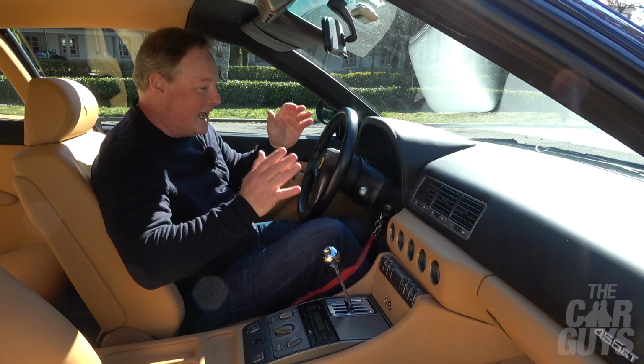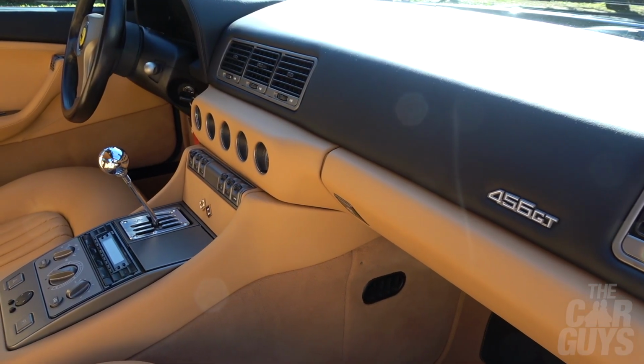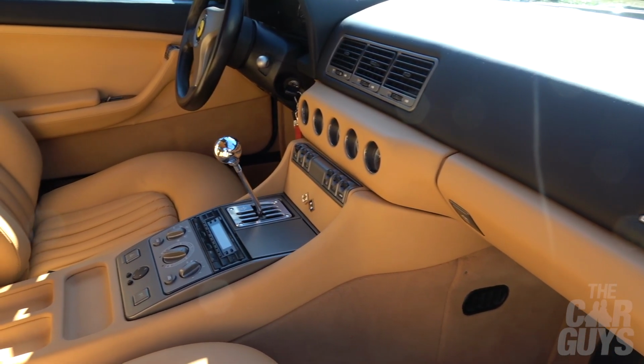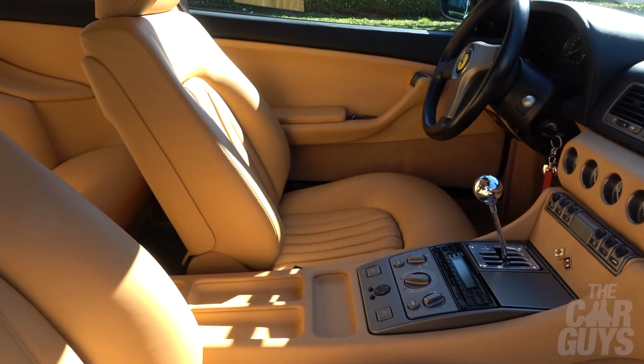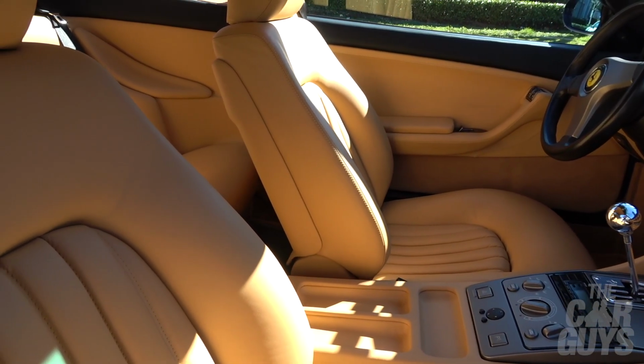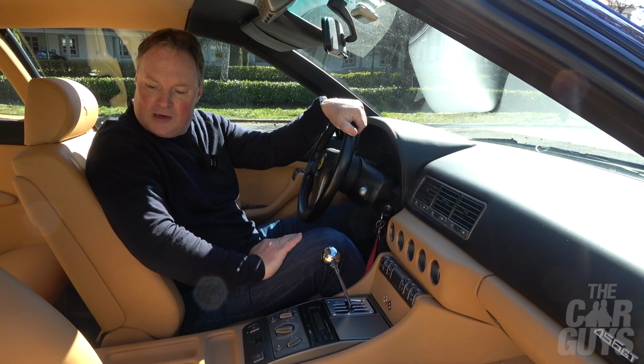Here we are then, inside the cabin of the 456 GT. And of course, as you'd expect, it is a beautiful place to be. These Italians know how to design and put together a luxury interior, Connolly leather, I believe, but these seats are incredible. Look at these beautiful bolstered cushions, built for comfort, not for racetrack performance.